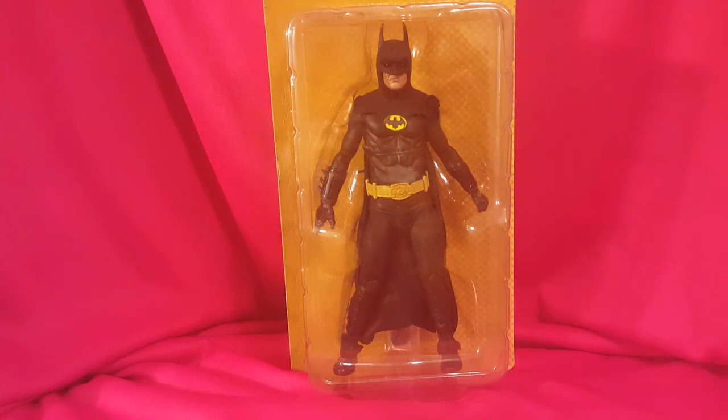Okay, what's going on, guys? First of all, I want to say this figure that you guys see right here, right now, I've been wanting to get my hands on for a very long time. So basically, what happened was about a year or two ago when this figure came out. It's been out about 2 years now.